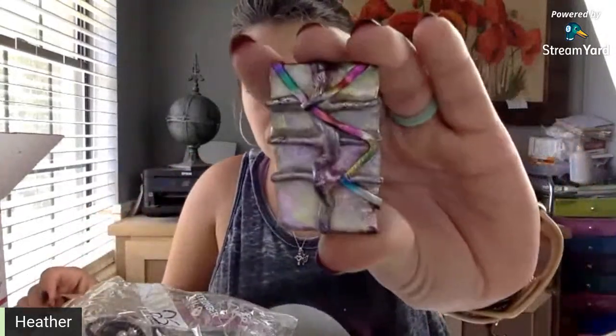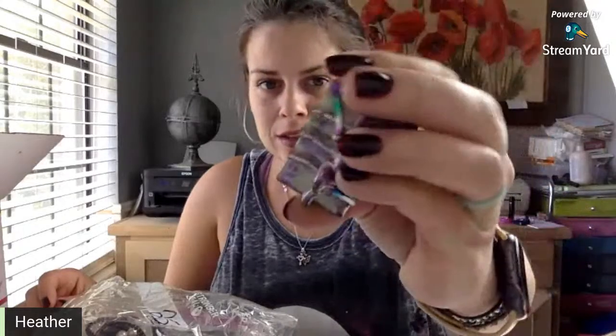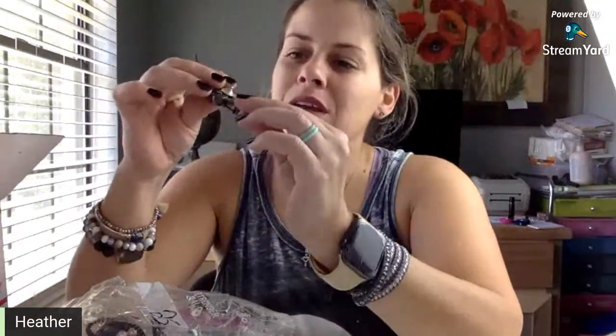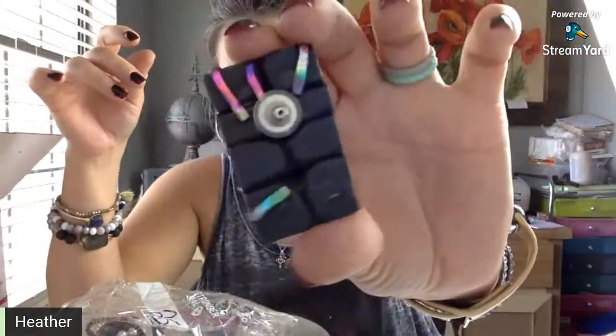Okie dokie. Some crazy looking vintage earring, real artsy. What is that? It's made out of recycled something, or clay, or not really clay. It's more like plastic. That is weird.